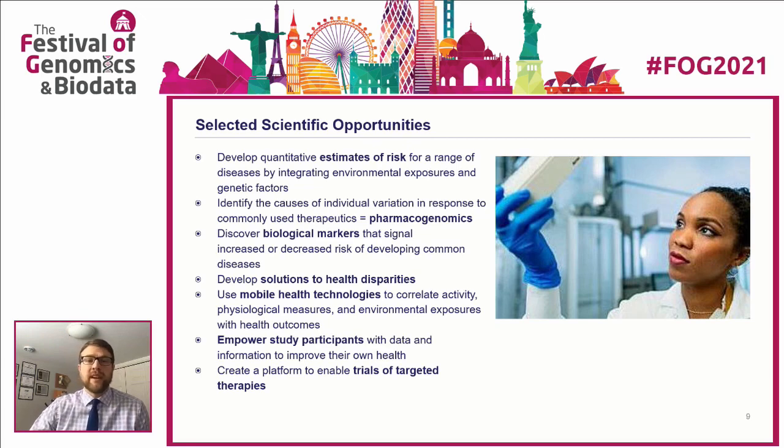So the next bullet here would be identifying causes of individual variation in response to commonly used therapeutics, or what we call pharmacogenomics a lot. New biological marker discoveries, developing solutions for health disparities. Again, I think that's really one of the key aspects of this program, and something that I'm very proud of to be involved with and observing, is the concerted effort made by the program to ensure that participants who have traditionally been underrepresented are included in this project.